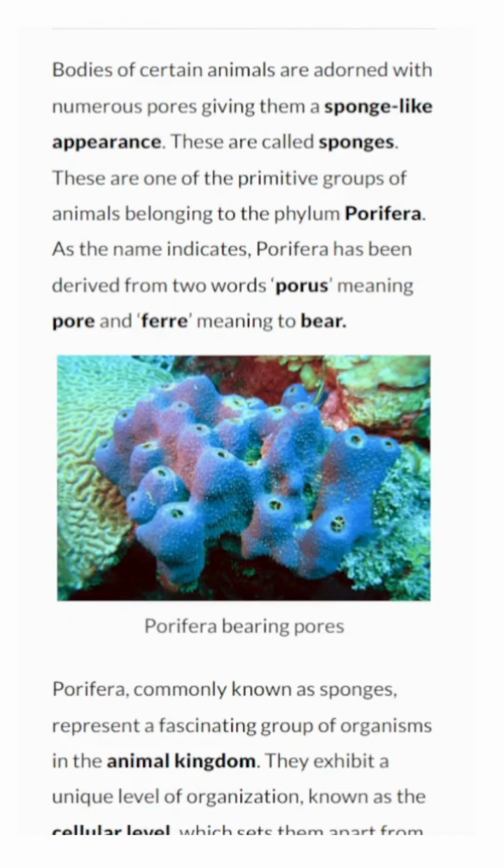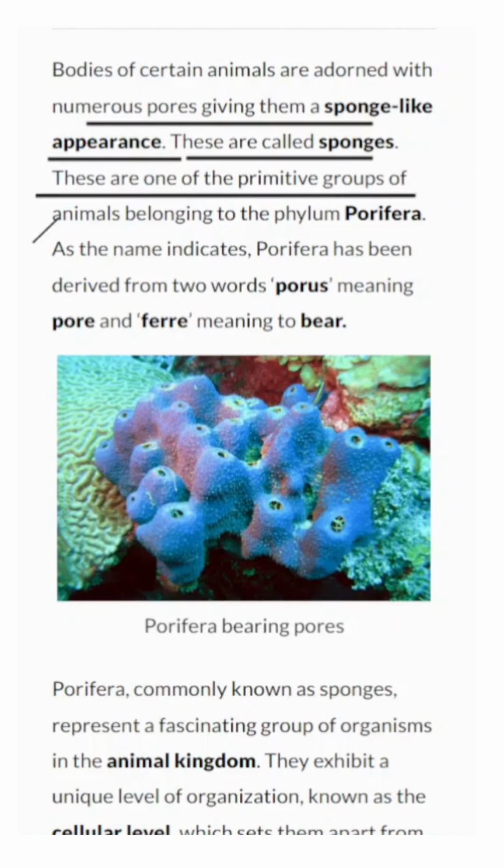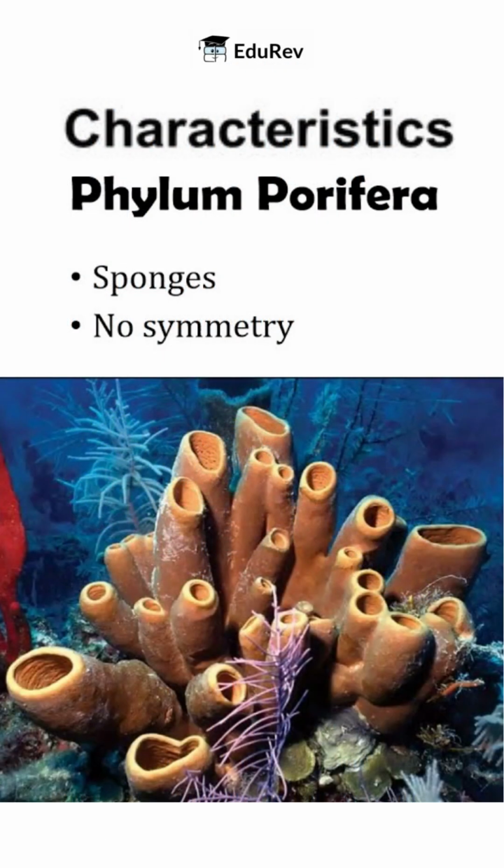Let us dive into the fascinating world of sponges, those creatures with a sponge-like appearance that you may have seen or heard about. Sponges belong to a unique group of animals known as Porifera, and we're going to explore their characteristics and some interesting facts about them.